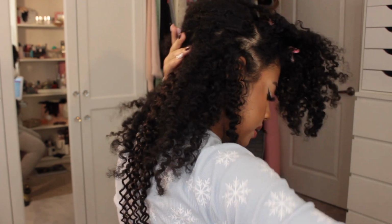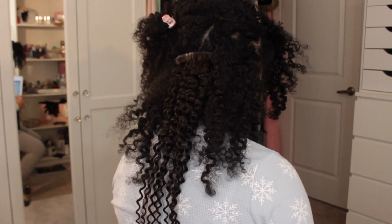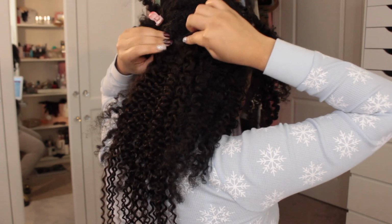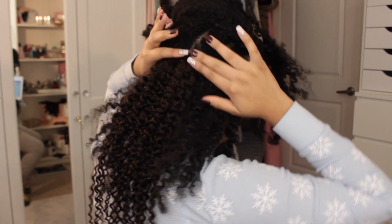The cool thing about having curly hair that you're blending with extensions is that you tend to already have texture at the root, so you don't have to tease your hair or cause any knots or tension because you already have something for the extensions to kind of take that grip on.